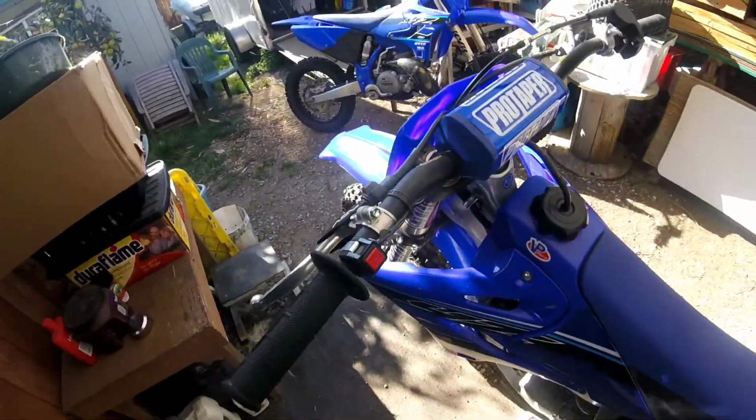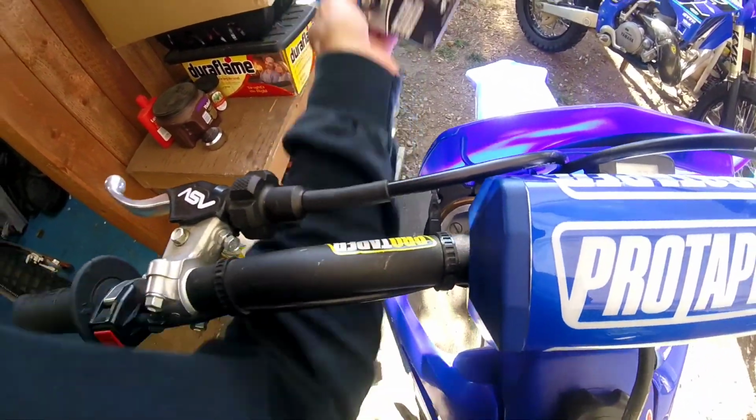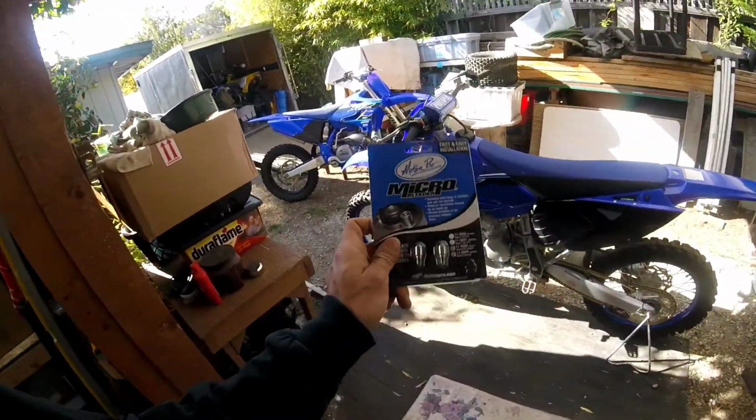So you pop the bike onto the stand, or you could just pull up on the handlebars like this and reach down and push the button. You want to extend the fork all the way before you press the button.